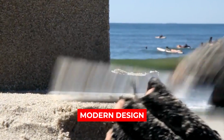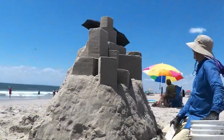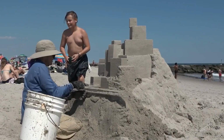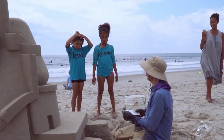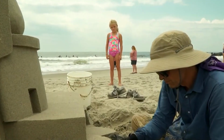Number 8. Modern design. When you do one thing for so many years and become passionate about it, the results are phenomenal, just like this stunning work of art by Calvin Siebert. Siebert, now 64 years old, has become a master artist after spending many years since he was a small boy creating sandcastles. When it comes to creating impressive designs from sand and water, nothing stands between Siebert and his ability to deliver the best the world has ever seen.